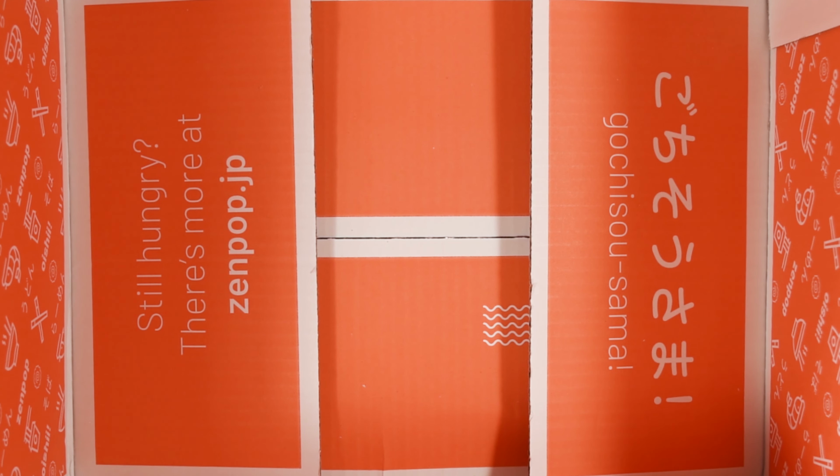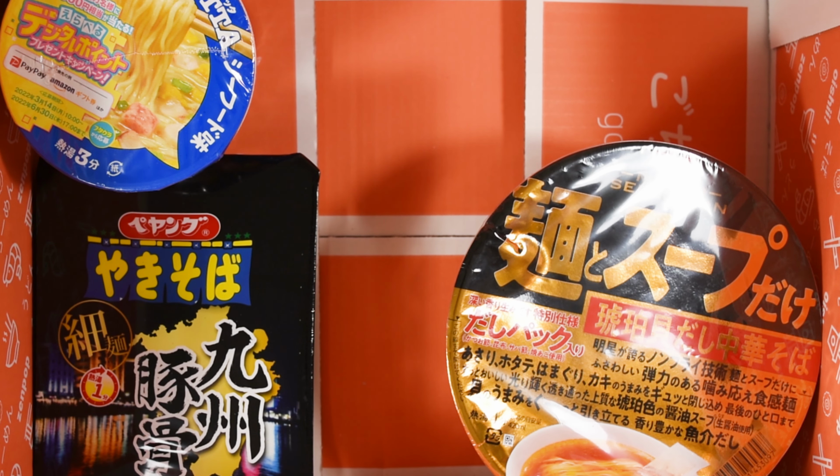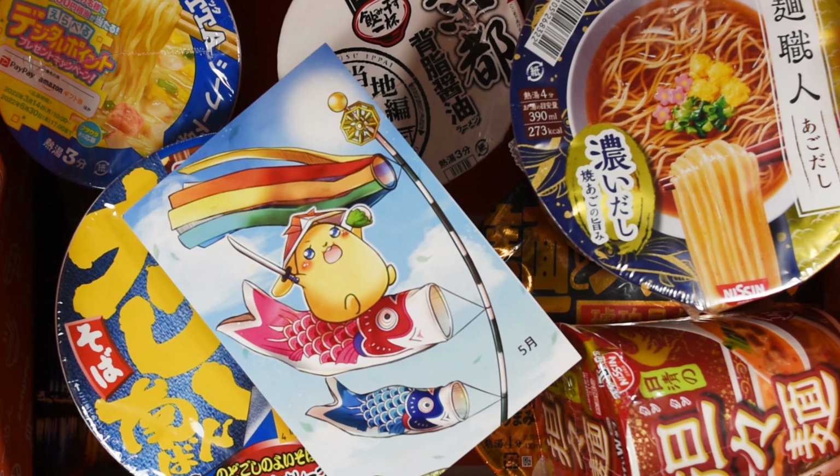Alright, so in this box you get noodles and soup, Tonkatsu Yakisoba, a fancy seafood cup, Shibura, Men Shokunin, curry, Tantan Men, and your info card. Well, yeah, that's the May box.